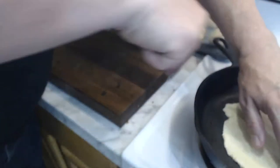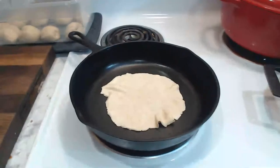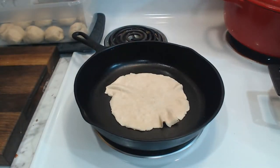Yeah, it's folding. All right, there we go, more or less. Okay, what do we have here again?